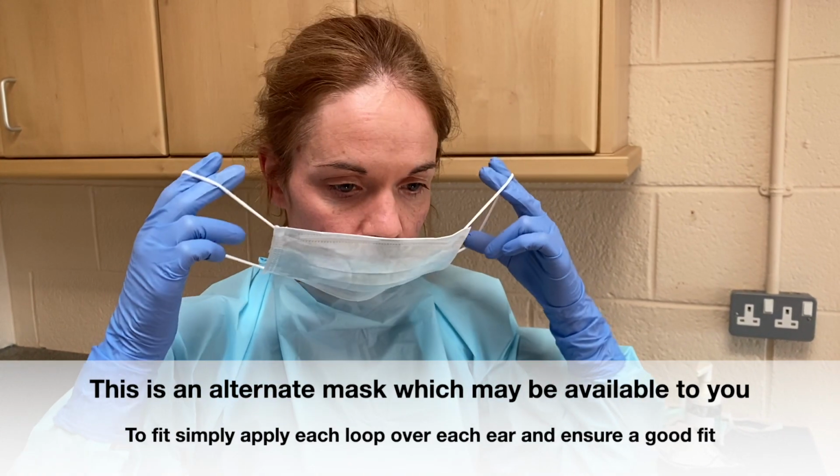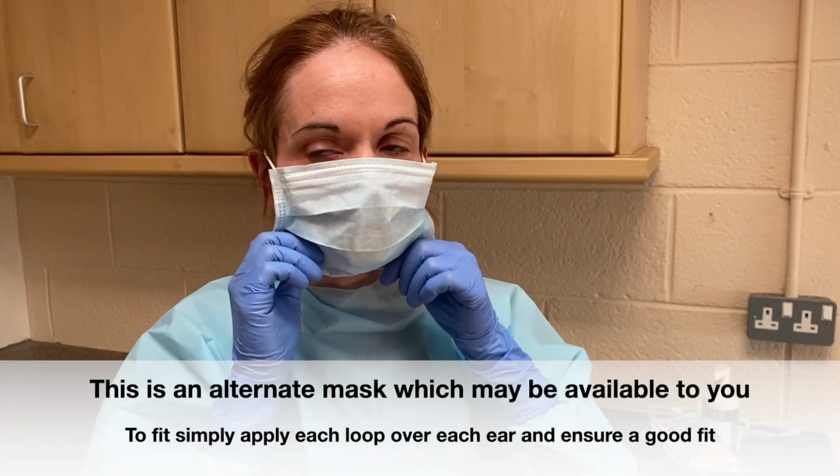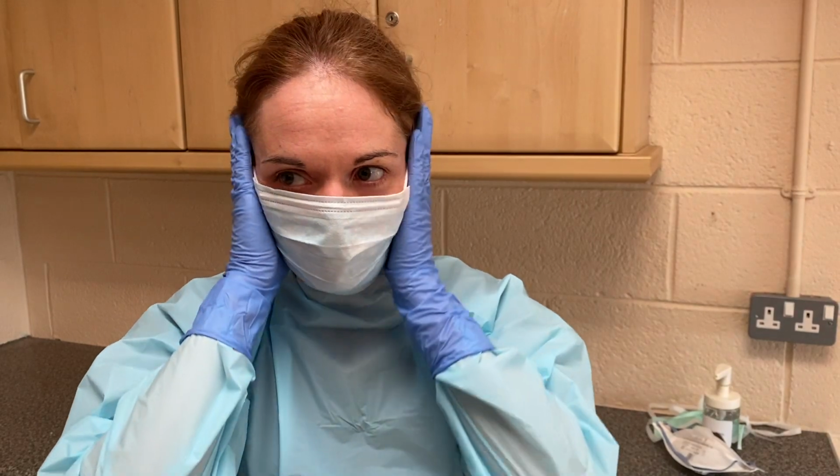This is an alternate mask which may be available to you. To fit, simply apply each loop over each ear and ensure a good fit.